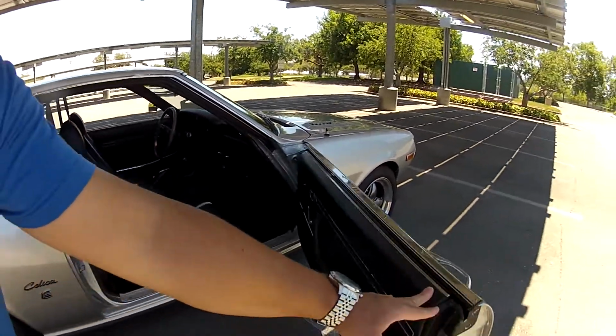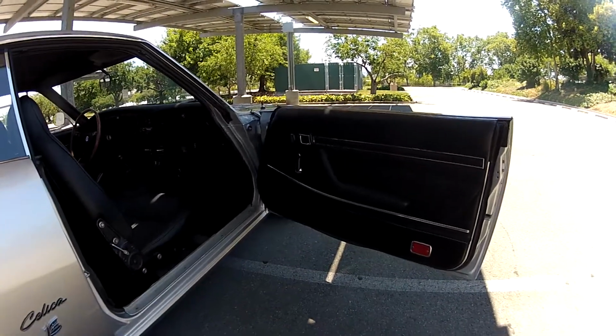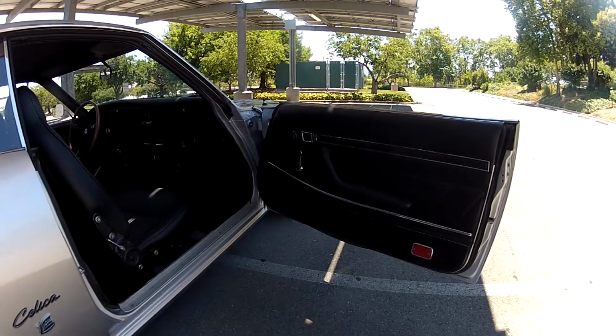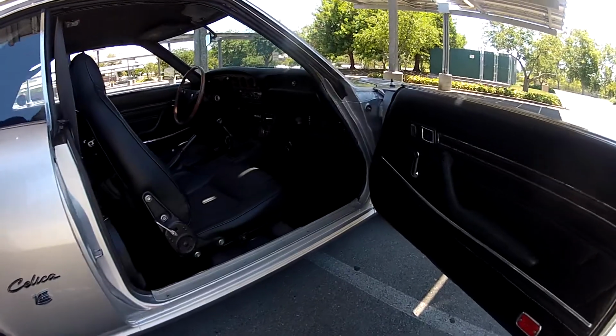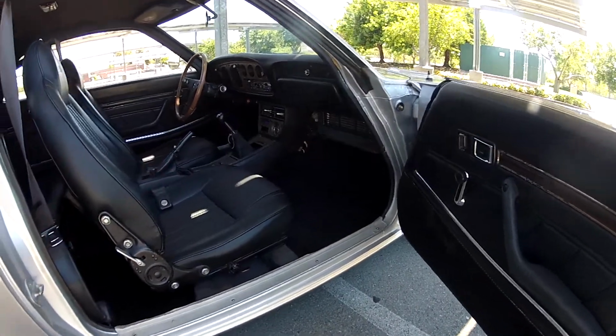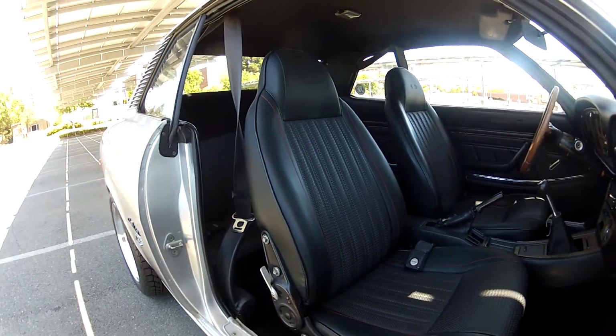On the inside, car has original door panels, front and rear door cards. Has original carpet. There's the AC unit. Original headliner.